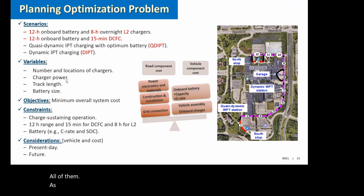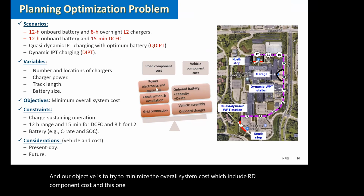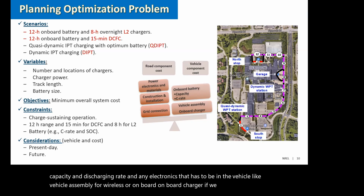As I mentioned, we are interested in defining the number and location of chargers, the charger power, and the length of the charger at each location, if we talk about wireless charging, and also the battery size in each case. Our objective is to minimize the overall system cost, which includes road component cost, which accounts for power electronics, material, construction work, installation work, and also grid connectivity. And the vehicle component cost, which accounts for the battery as a function of capacity and the charging rate, and any electronics that have to be in the vehicle, like a vehicle assembly for wireless or an onboard charger, if we consider a level 2 AC charger.